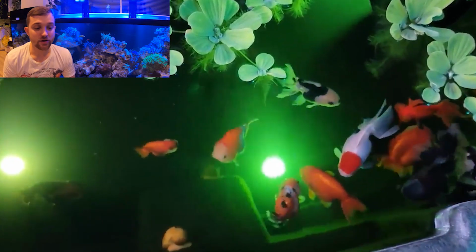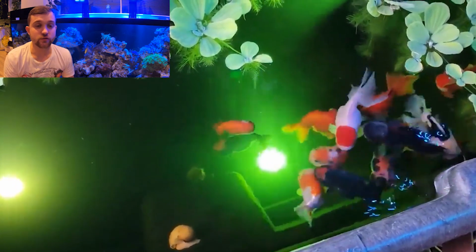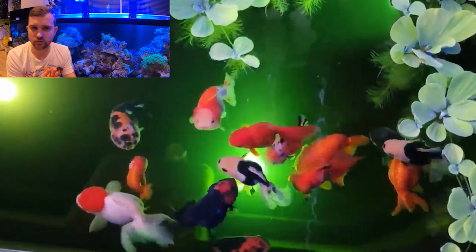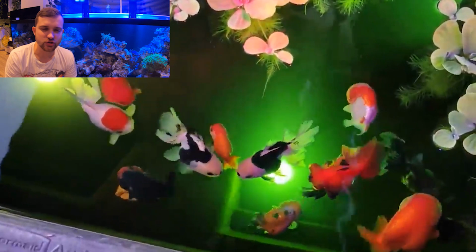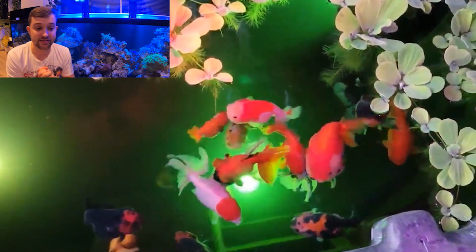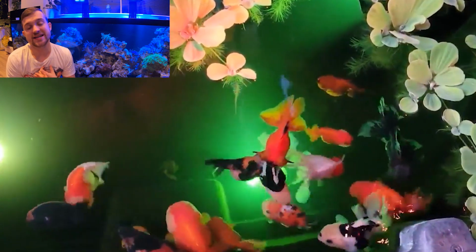As you can see, we have a large selection of fancy goldfish in this pond, and it looks like we've got some water lettuce on the surface as well. I'm pretty sure we had this pond or a very similar pond on the channel already, but it had a slightly different stocking to it, so maybe the owner has a couple of ponds like this, or they've completely changed their stocking. But I'm really liking the different selection of fancies.